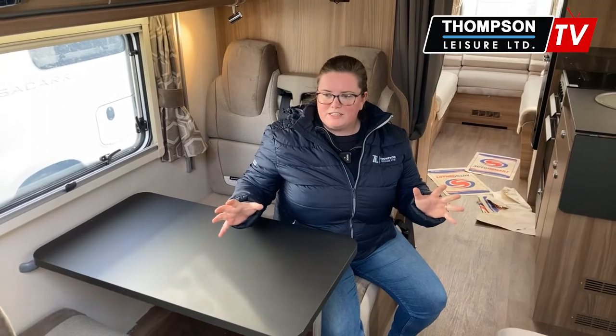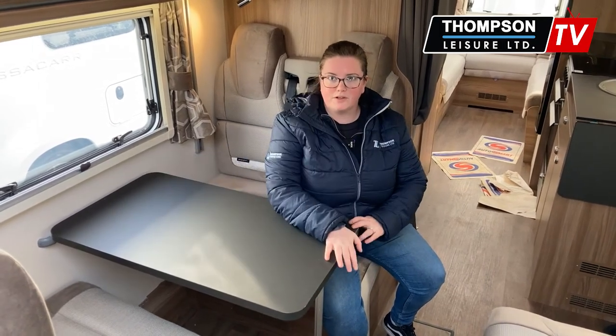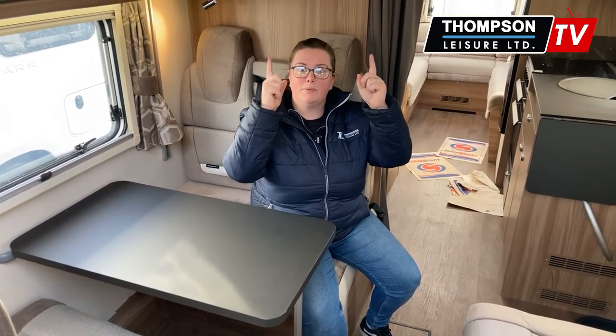So here is your main living area. Now you do have 2 living areas in this motorhome. This also makes up your first and second berth, and then straight above me, I'll show you in a wee second, is your second double bed just up above.